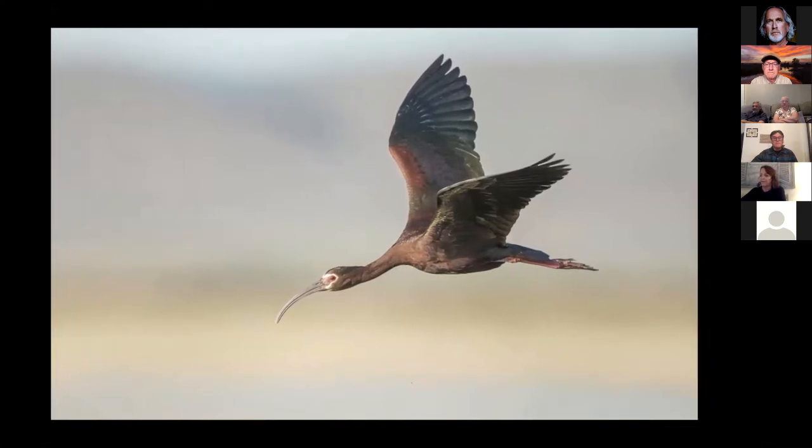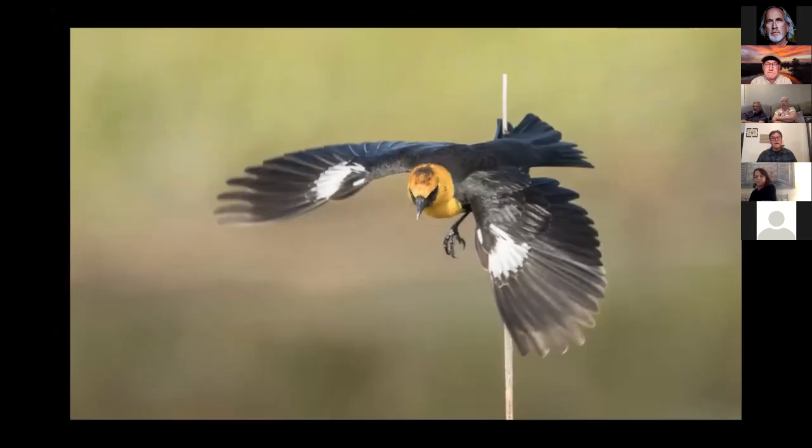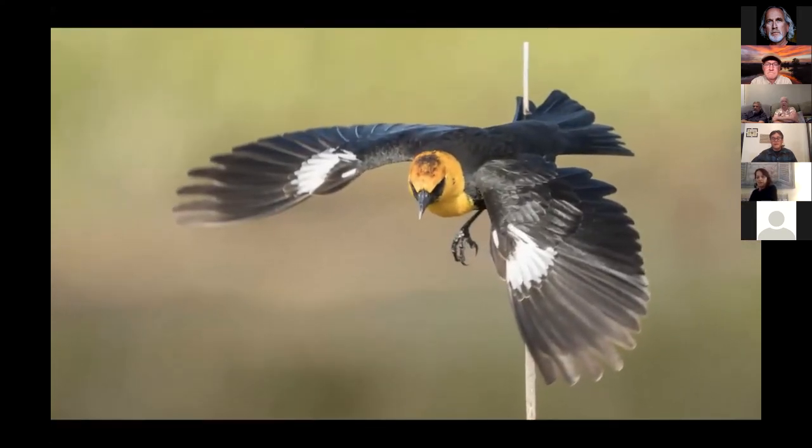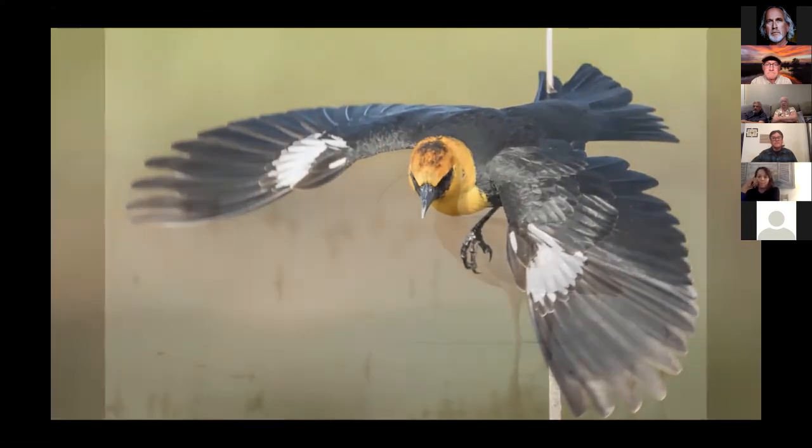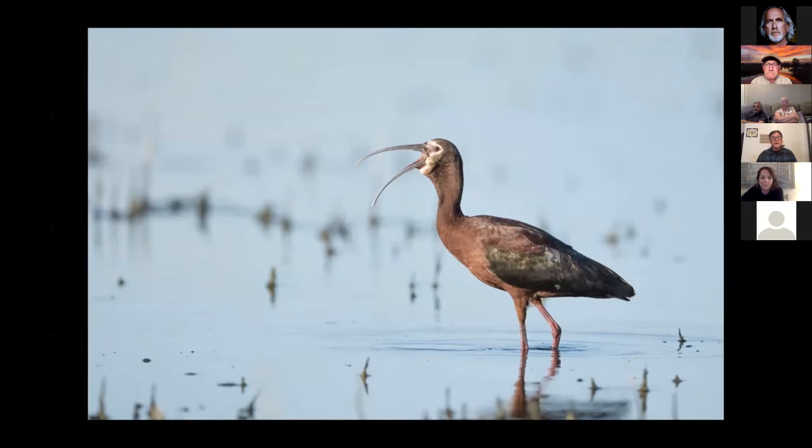Long lenses, backgrounds, peak of motion. I like the wings up most of the time. Birds fly. I like to try to get them flying. Love how his tail wrapped around the reed as he left. Get them opening their mouth.